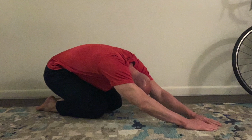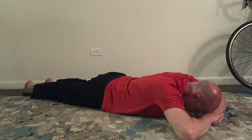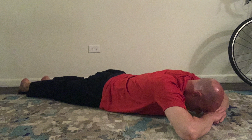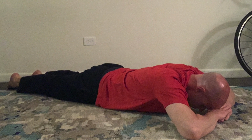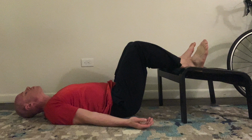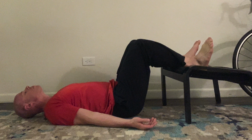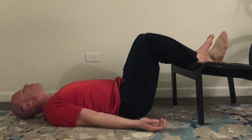First exercise is the classic child's pose from yoga. Second exercise is lying belly breathing, or as I learned it, alligator breathing, where you're just lying with your hands overhead and you're basically breathing and expanding your belly as much as possible. And then the third exercise is lying chair pose. So basically putting your feet up, lying on the ground, and breathing very mindfully as well.